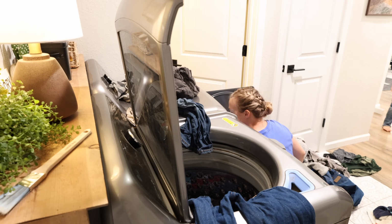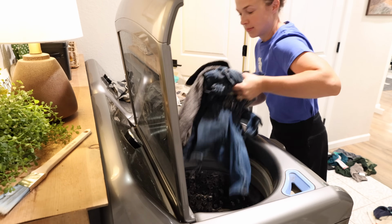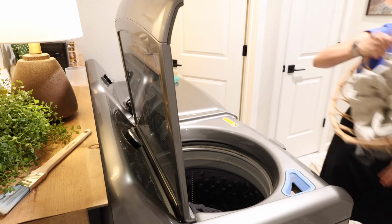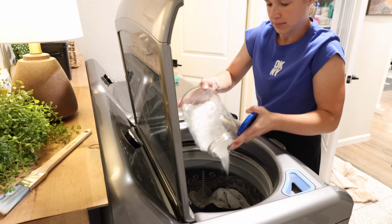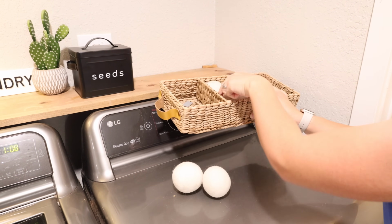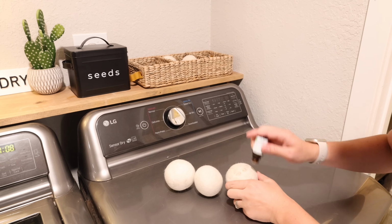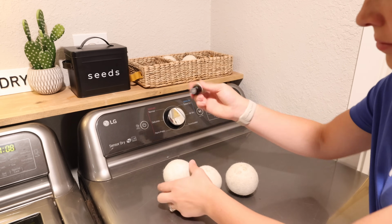When I'm trying to get all of the laundry done in one day, it's important to swap out those loads as soon as they're done, or else you will not have everything put away by the end of the day. So as soon as the washer is done, I'm swapping it over to the dryer and getting the next load started. I do love to use these wool dryer balls with some essential oil sometimes. This helps with the static and gives your laundry a nice fresh scent.